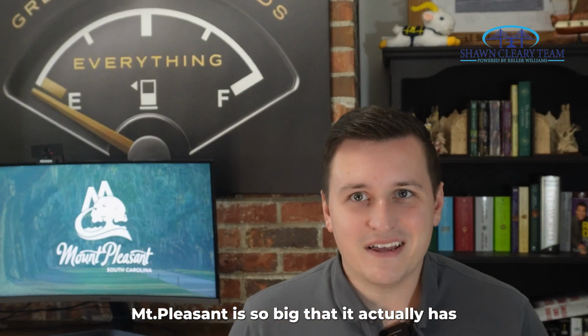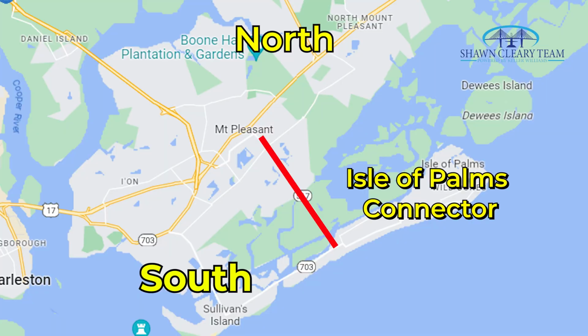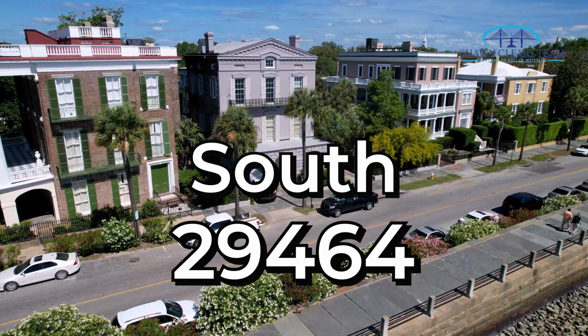Mount Pleasant is so big that it actually has 2 zip codes that correspond to the 2 general areas of the city, that is, north and south. North Mount Pleasant is located north of the Isle of Palms connector and encompasses this area in the 29466 zip code. South Mount Pleasant tends to be older and is located to the south of the Isle of Palms connector in the 29464 zip code.